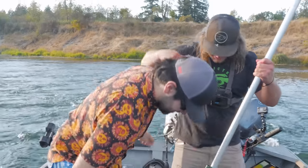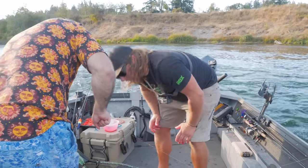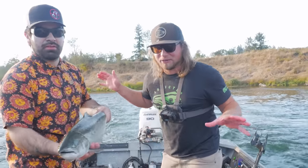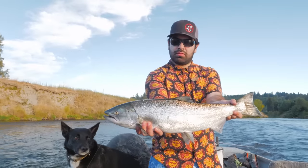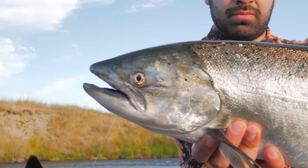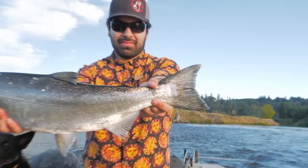Woo! Yeah, good job. Hold on. Dude, it's a hatchery Chinook. Yeah. Chinook, not a coho. Either way, we can keep it. And that means we're eating. Way to go, Franco. Heck yeah. Amazing.